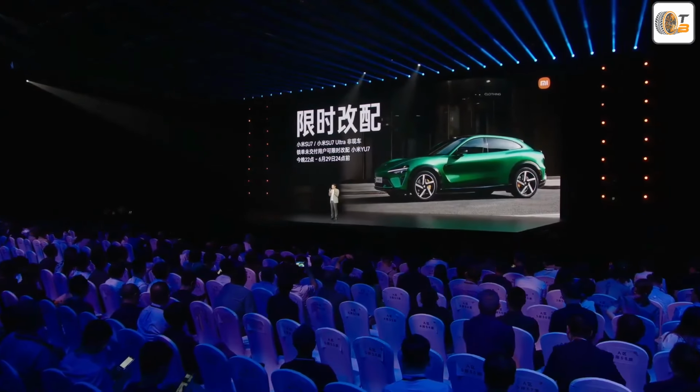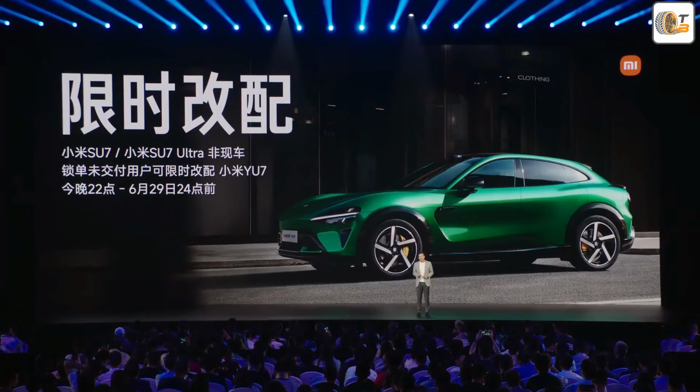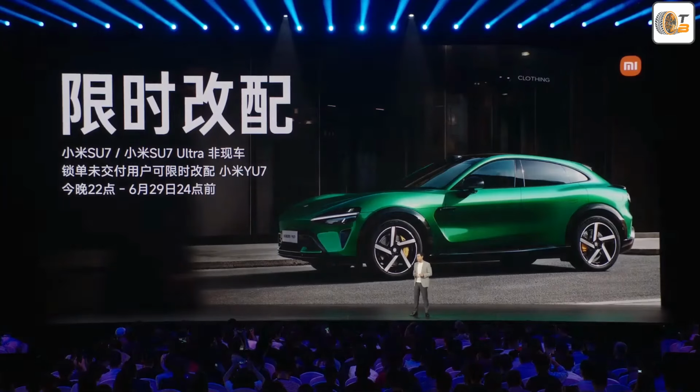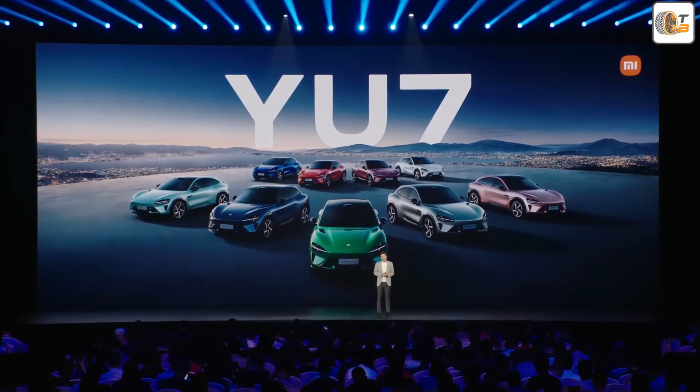So for all of the users who purchased the SU7 and SU7 Ultra, all of the users can change it to the YU7 within 3 days. This is not included for the ready-to-ship users. Speaking of which, we are actually coming to an end for today's product launch. And at 10 o'clock, we are going to start with the purchase for Xiaomi YU7.